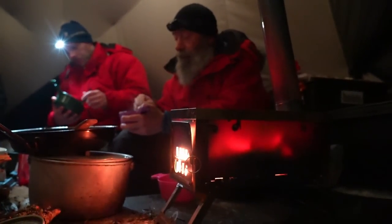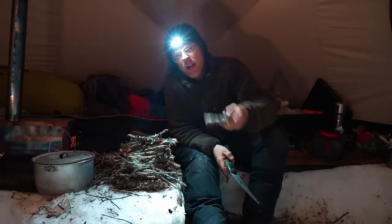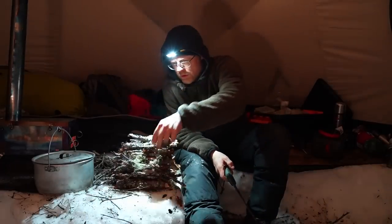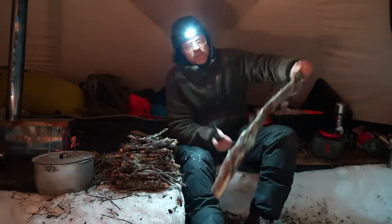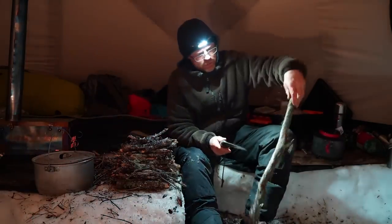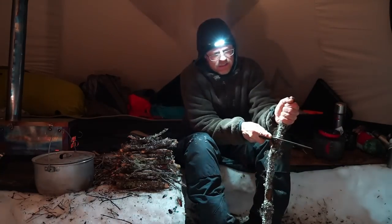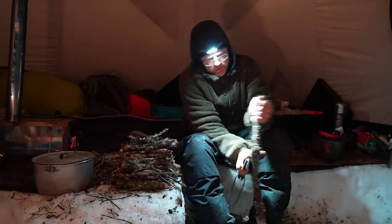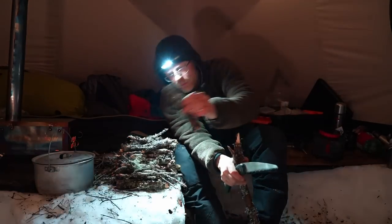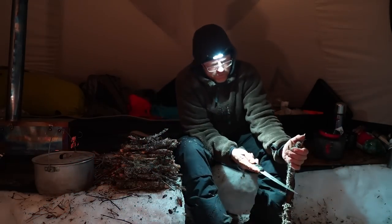Now I'm preparing wood for tomorrow. I just have some branches from spruce. They're not really the best ones, but that's what I found easily here in the deep snow. So I cut it in small pieces, and they are so small that I don't need to dry them.